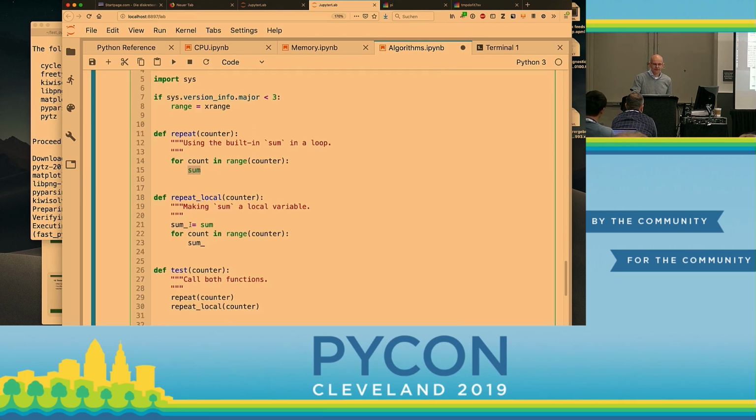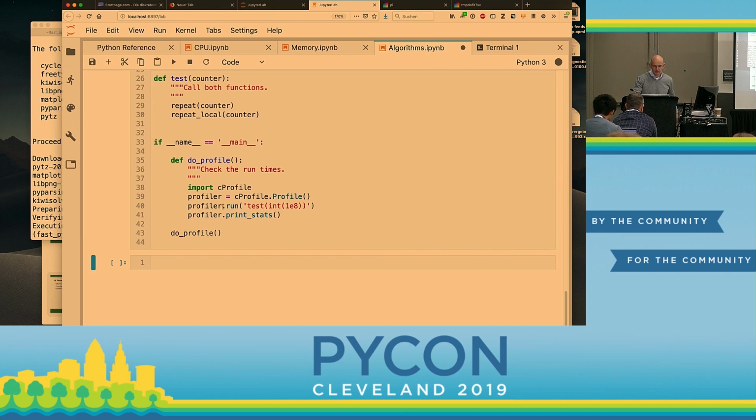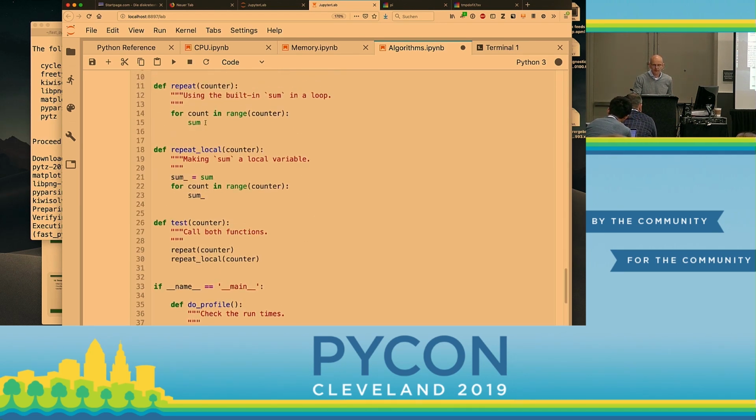Or I've created a second one. A recommendation: you shouldn't override sum, so you use an underscore at the end. That's the typical thing if you want to use the same name. You could also use a different name, but something with an underscore. And now I do the same game again, do my profiling, and measure how long it takes to access this sum.